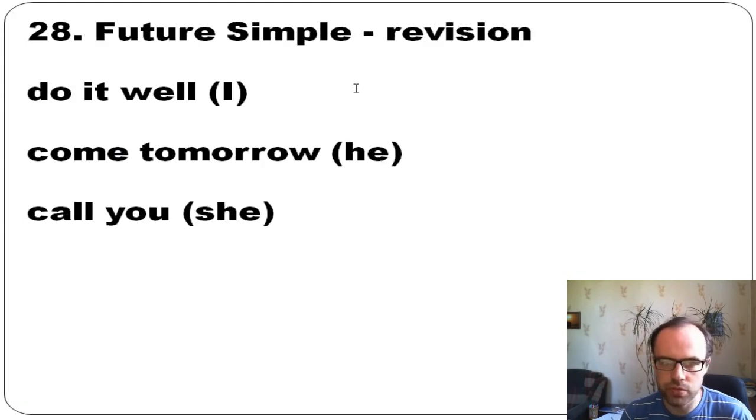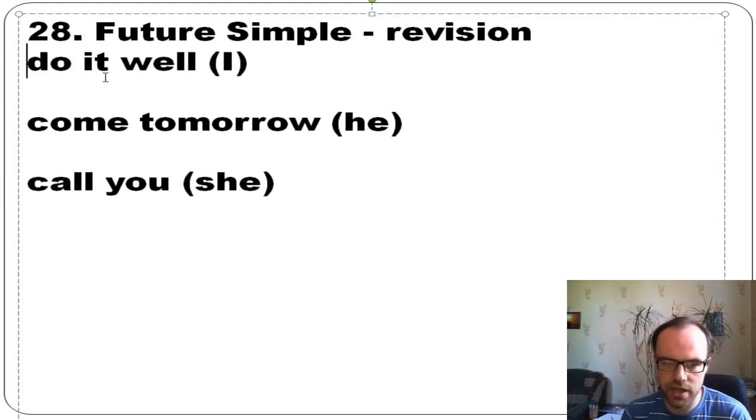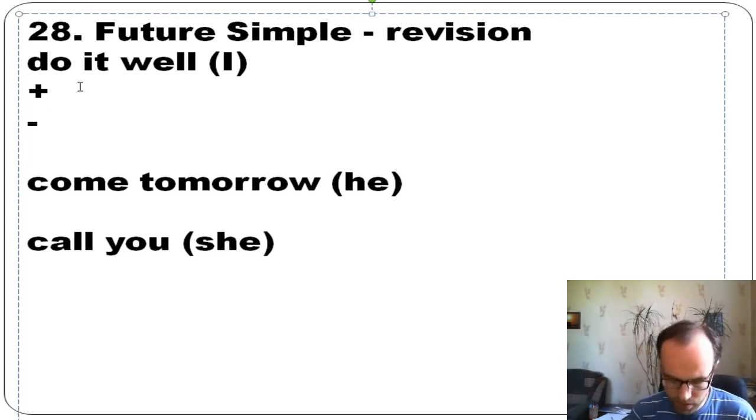Okay, and future simple revision. So you know this exercise. So you need to say it in a statement. You need to make a negative form. And you need to ask a question. So do it well.